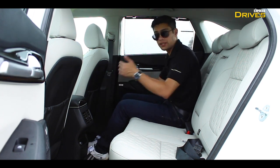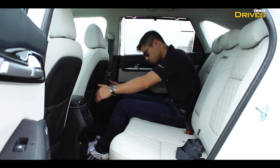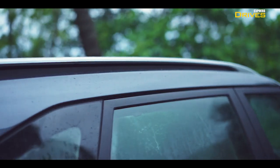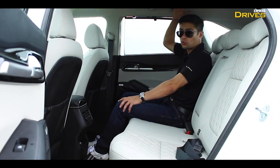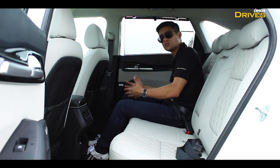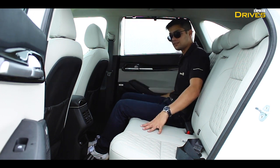So well, I'm 5 feet 8 inches for reference, and with the driver's seat adjusted to my driving preference, there's a lot of space. I cannot even use the entire space. Despite a sporty design, there's no steeply sloping roof, and as a result of that, there's no compromise in terms of headroom, so a lot of headroom. So even someone who's tall, someone who's say about 6 feet tall, will not have any problem in terms of space. The seat itself is quite nice.